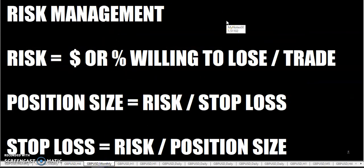And once again, risk management. I'm still having traders asking me, well, for this method, where should I put my stop? What should my position size be? No matter what the method is, the first thing you do before you even pick a method is define what your risk is. How much are you willing to lose per trade?